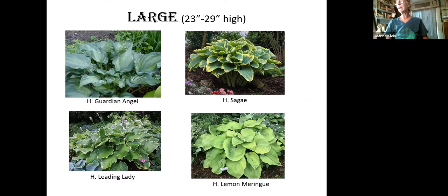And again, there's also a hosta called Earth Angel. There's Blue Angel, which is all blue. Very large, very majestic, nice tall ones. Sagae is a very favorite large hosta. As you can see, it's a vase shape, and it always shows up on the American Hosta Society popularity poll. It's one of a lot of people's favorites.